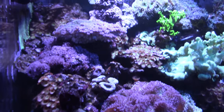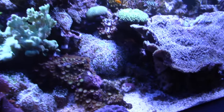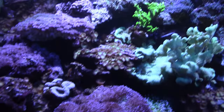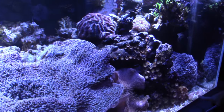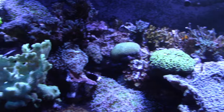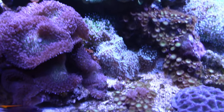Yeah, all sorts of different stuff in here. They add the fish in here to make it a little bit more interesting, but the star attraction in this tank is, of course, the coral. Look at these. These are good. Got them close up right there. Just gorgeous amounts of colorations and types.